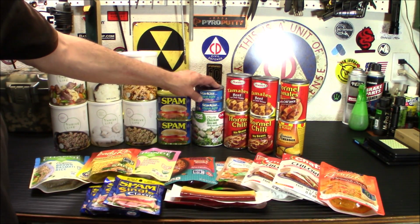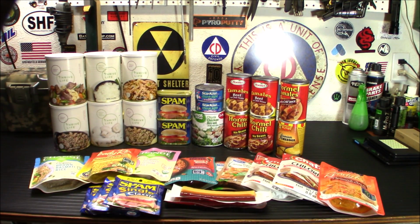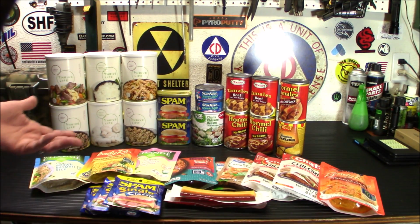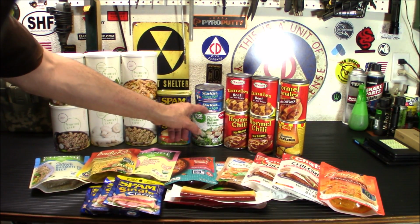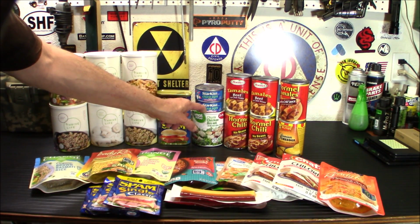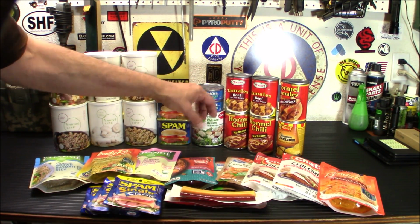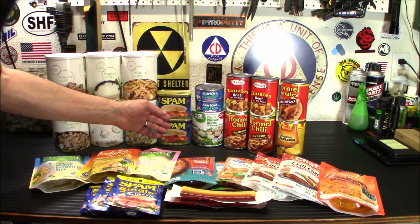Picked up a bunch more tuna. Again, I only have 2 cans out here, but I had a bunch more. Figured it's time to rotate out some of the older stuff. We did eat some of it, so that was still good. Picked up some more chunk chicken. I do get dehydrated, the freeze-dried chicken, but I like this stuff for quick and easy kind of meals. You don't have to hydrate it or anything. You just literally cut it open, drain the water off, throw it in whatever you're cooking. So, did pick up that, of course.